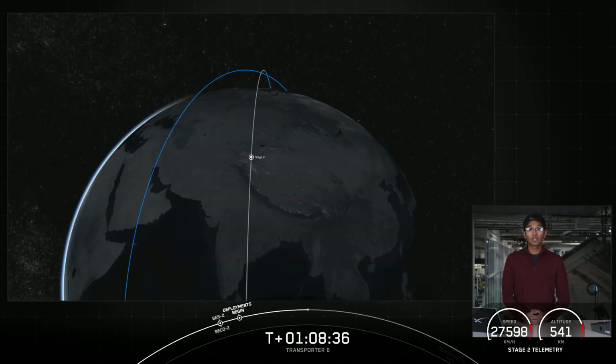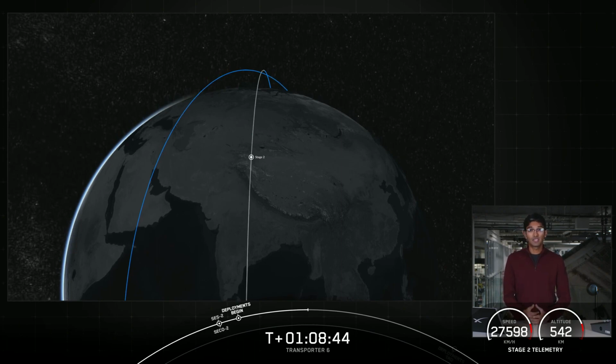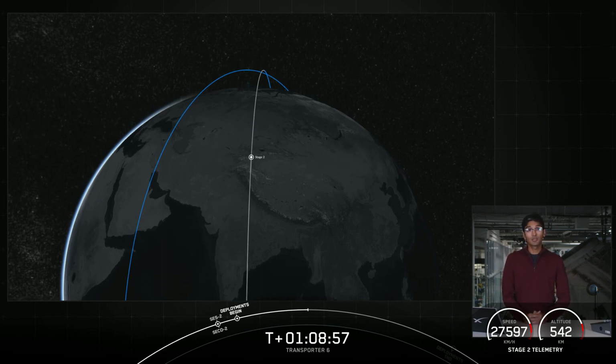Now, I mentioned it earlier, but we are entering into a telemetry blackout period. During this time, we're expecting to deploy an additional 20 payloads. This loss of signal will last until about the T+1 hour and 16-minute mark, so we'll be back just before then to get confirmation of the payload deployments that occur during the telemetry outage, as well as standing by for those final 27 deployments while we have telemetry back.